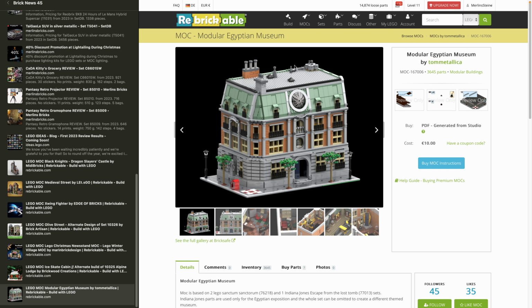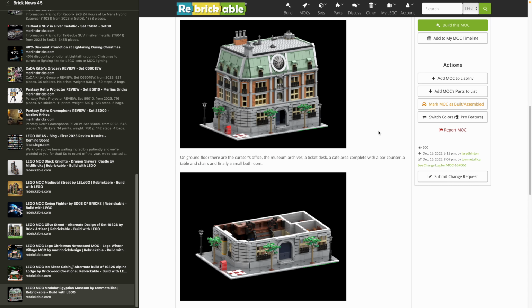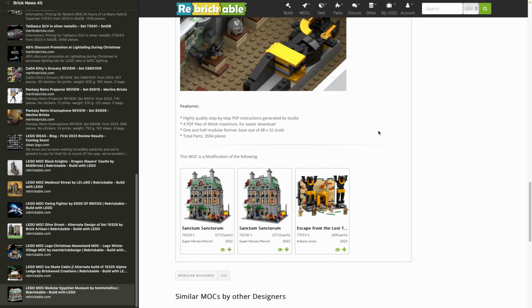And with that, we're moving on to an interesting alternate build by Tom Metallica. I guess it's supposed to mean 3,645 pieces for his, I guess Tom is a he, modular Egyptian museum at $10. Like the design, however, you need 3 sets for this and not cheap ones. You need 2 Sanctum Sanctorums, which are, for modular, in quotes, not very cheap sets, simply because there's a Marvel license in there, Marvel minifigures, etc. However, it could be interesting to buy 2 of these, sell the minifigures off, and then you might be in more interesting territory price-wise.